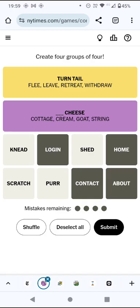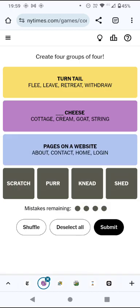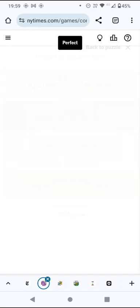But I'm not convinced, and I don't know what the other four would be. Purr, need, shed, scratch. Is this worth a shot? I don't know what I'm going to do instead. It is correct, they're just pages on a website. Fair enough. And then these four are things that cats do. That's also what I said.